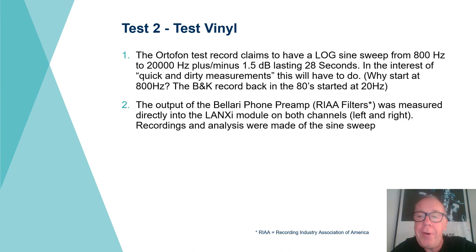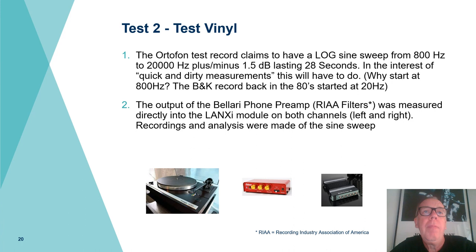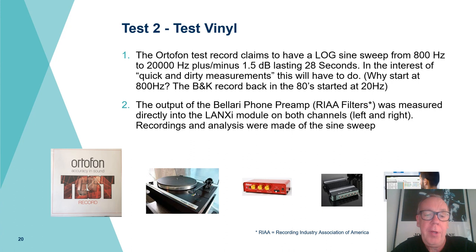Here's the measurement chain. The record on the turntable, turntable cartridge to the preamp, preamp out into LANXI, LANXI recording into BK Connect software.